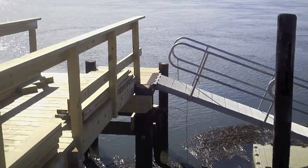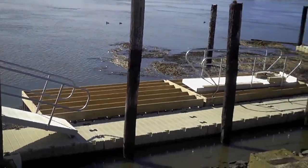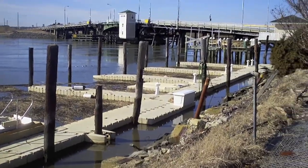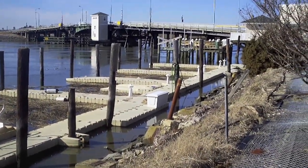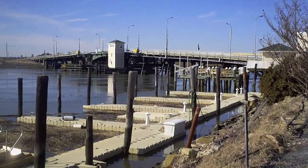This is just the other side of the new dock being built here. So some of this is old existing floating dock which stayed, and some of it is new, so it's in the process of being rebuilt. That's the Margate Bridge in the background.